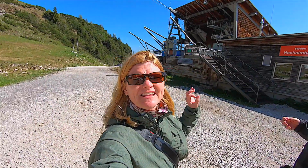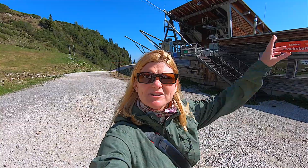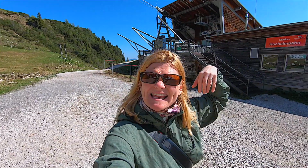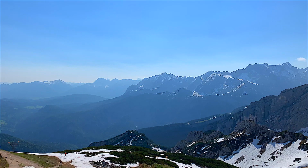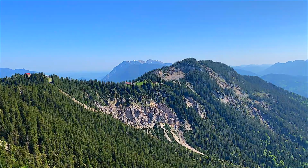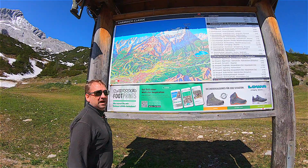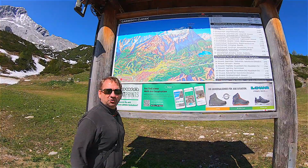Okay, so we have the classic ticket, so that means we have a round trip any way we want. So we took the gondola up, now we've taken another gondola partway down and we're gonna go for a little hike. All right, we're taking path 1A now to head down to the next lift. Let's go.